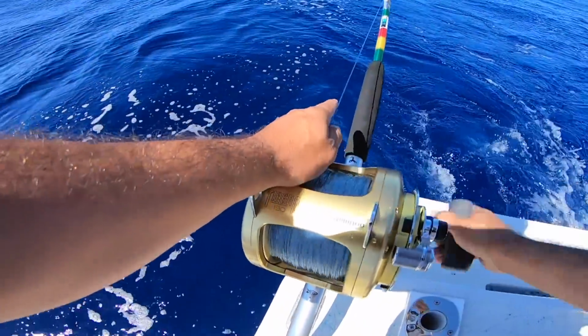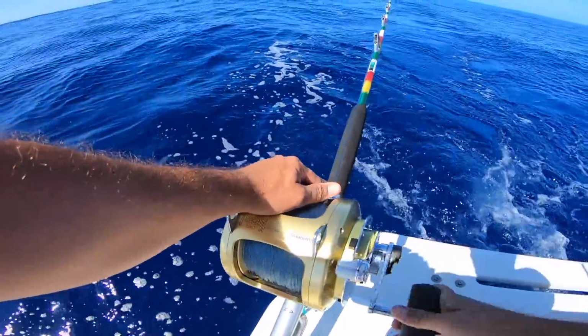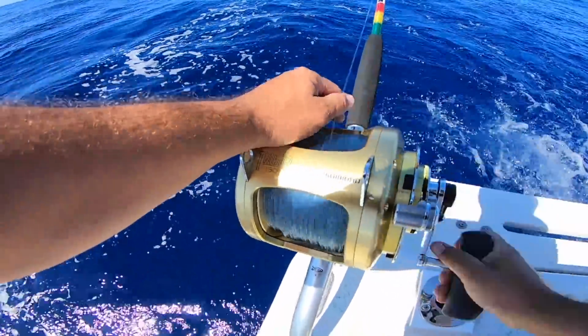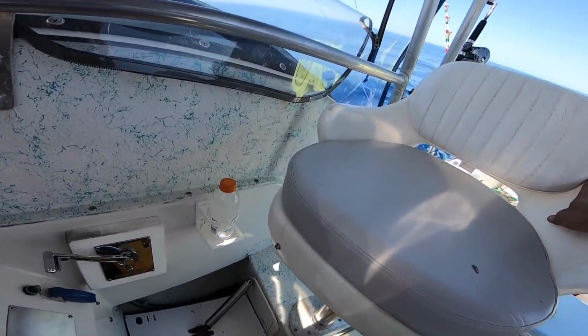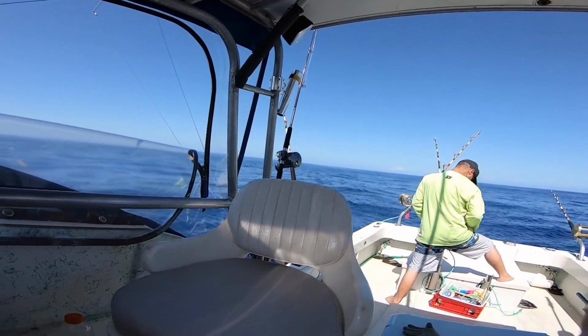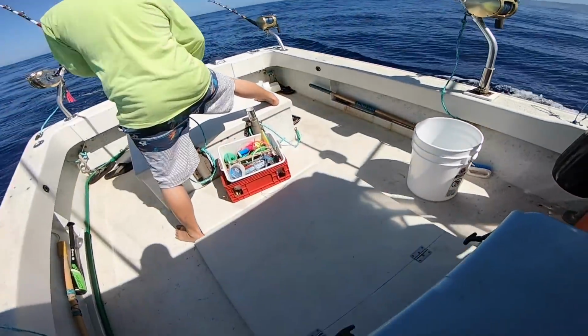Right there, fish on. So we just hooked up. Captain Jordy was on the wheel. I'm gonna clear this short corner right here, get it out of the way, and we're gonna see what happens. Should I back off on the drag a couple clicks, like one or two clicks? Just keep going though. Let's see what this guy is.